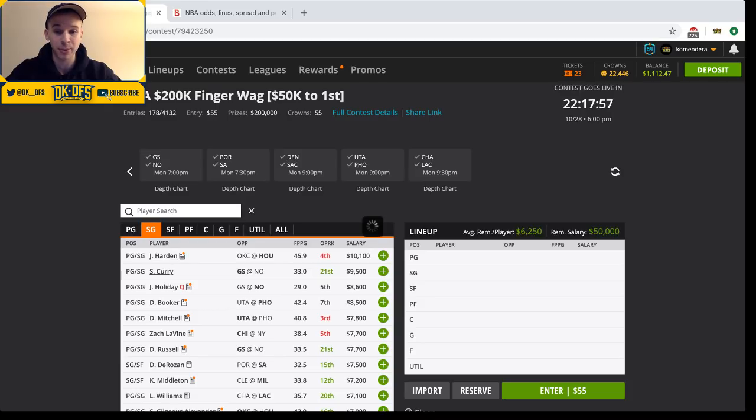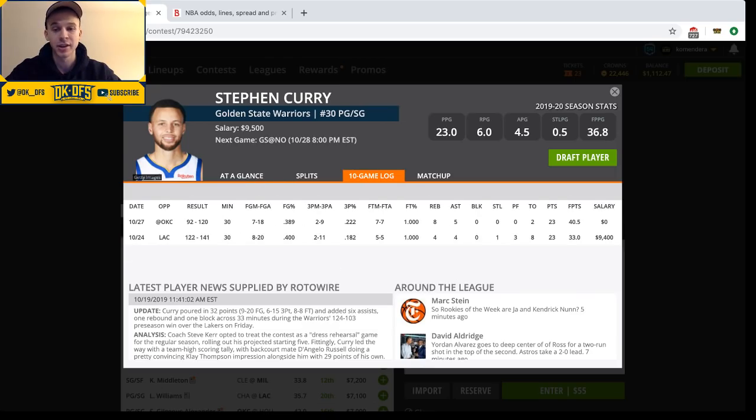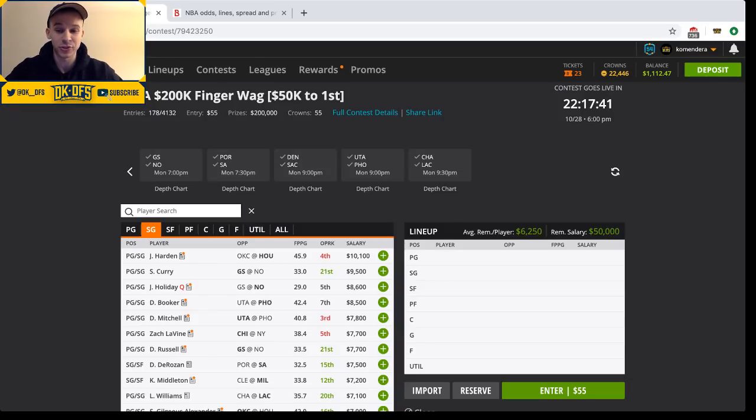Same thing with Steph at 9.5K. I love the matchup here. You can't get a better matchup. And he's going to eat up so much usage, right? D'Angelo Russell got ejected. Maybe he gets suspended. I don't know. I didn't see the play, so we'll see. But Steph Curry, love him. I love the upside. I want a lot of pieces to that game.